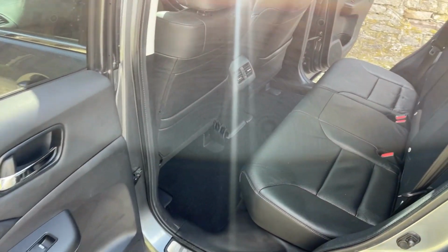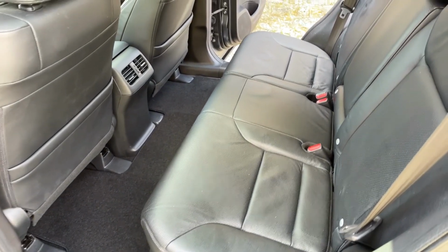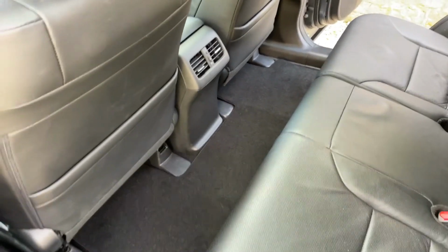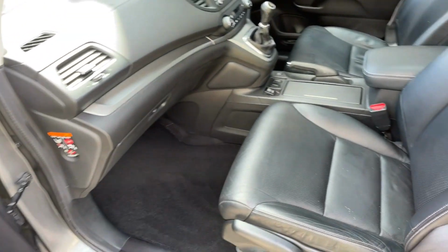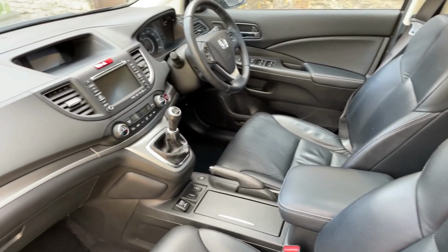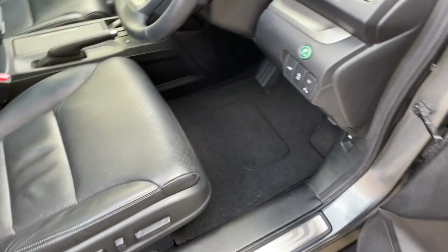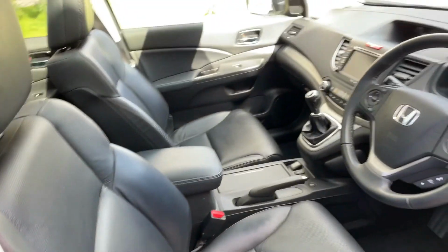Wide opening rear doors, absolutely colossal amount of legroom in the back there. And again, the leatherwork is in beautiful condition. Let's come into the front and the passenger side. Again, all very clean and tidy. Finally coming to the front, driver's door card, again, beautifully clean. Footwell areas likewise. And then driver's seat again is in absolutely super condition there.